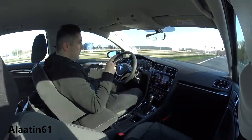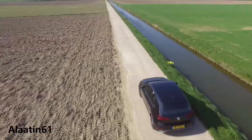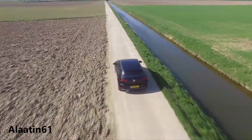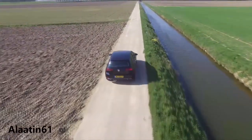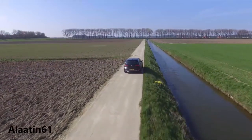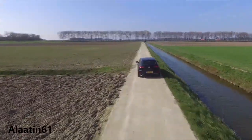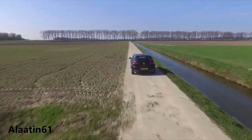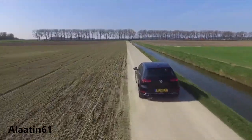When I enter the right lane, the car will automatically slow down. There's a Toyota Prius, so I will now change into the lane. And you will see immediately it brakes automatically. I'm doing nothing. And now it's accelerating. Very cool feature. You can set up the distance. The buttons are located on the steering wheel, which is nice.